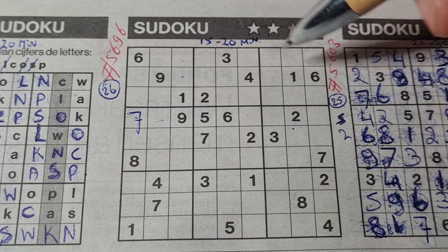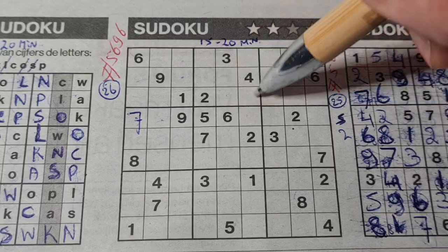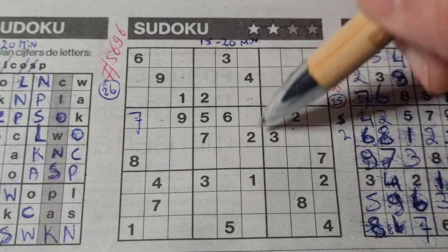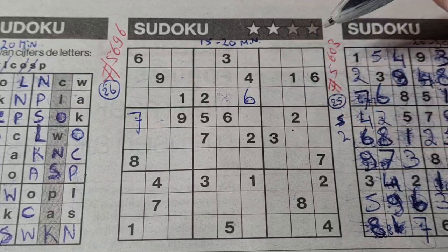How about the 6? The 6 in the first row, the 6 in the second row, so the third row, the only two places left for the 6 should be here or there. You see a 6 in the middle column, no 6 there, 6 should be there.